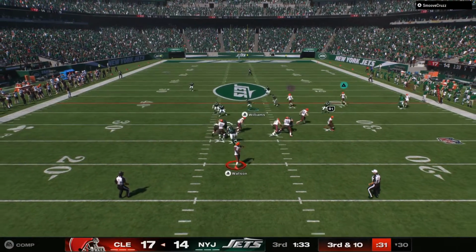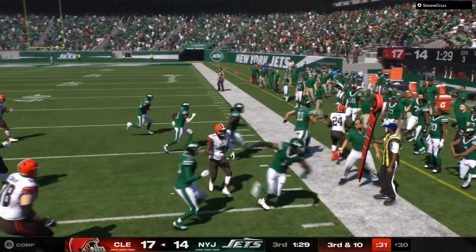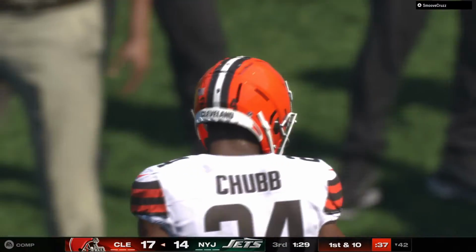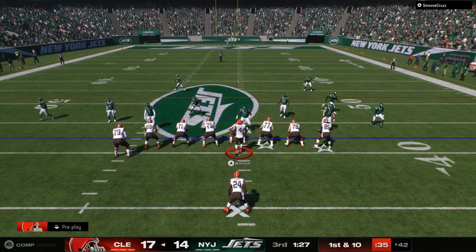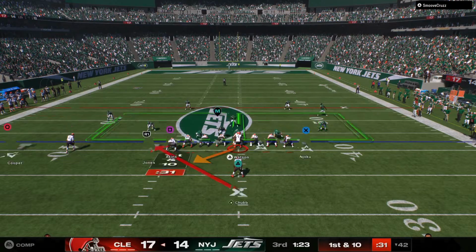Now it's Watson. That's out to Chubb, complete. Finding space at the 40. And past the 40 before he's out of bounds. That'll move the sticks for the Browns, a gain of 12. They couldn't ask for much more to this point in the second half. A gorgeous day, 1-score game.